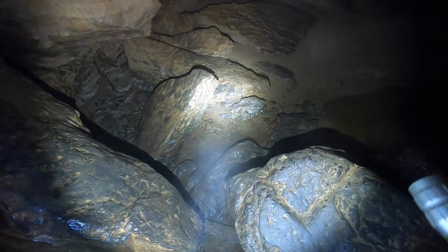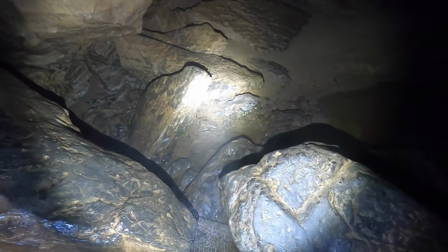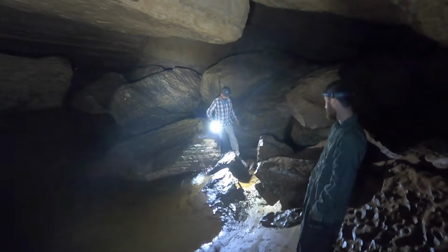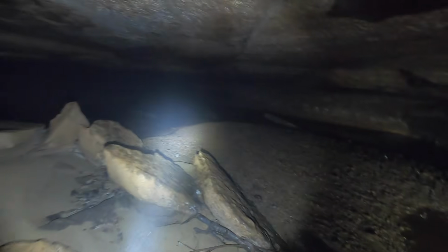All right, turn this light off. I need my hand. You're coming through the hard part there, Cliff. Cliff's coming through the hard part. That's where I needed both hands to get through there. This hole here, it's probably 4 or 5 feet or more. And here is a beach that we've come to inside of the cave.